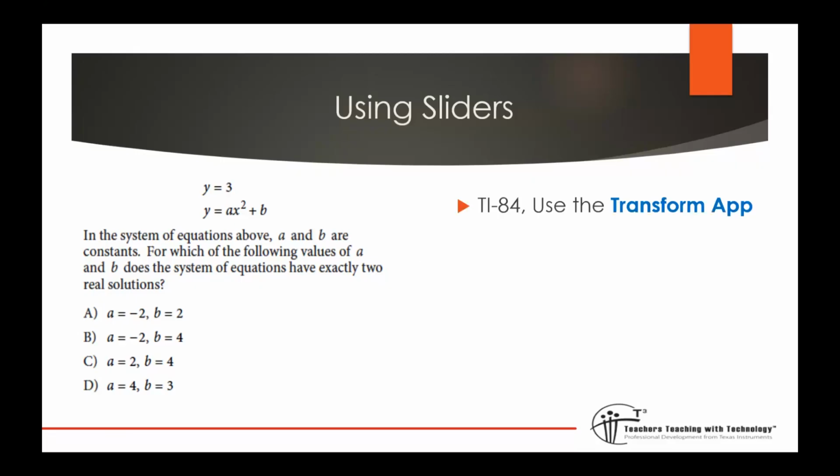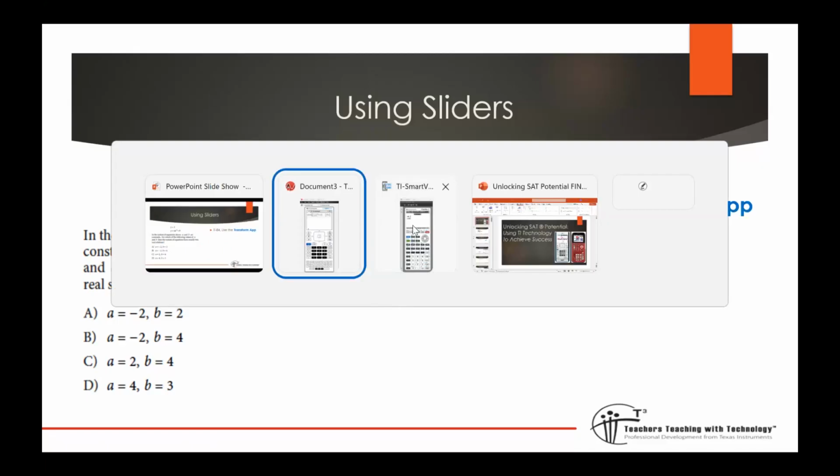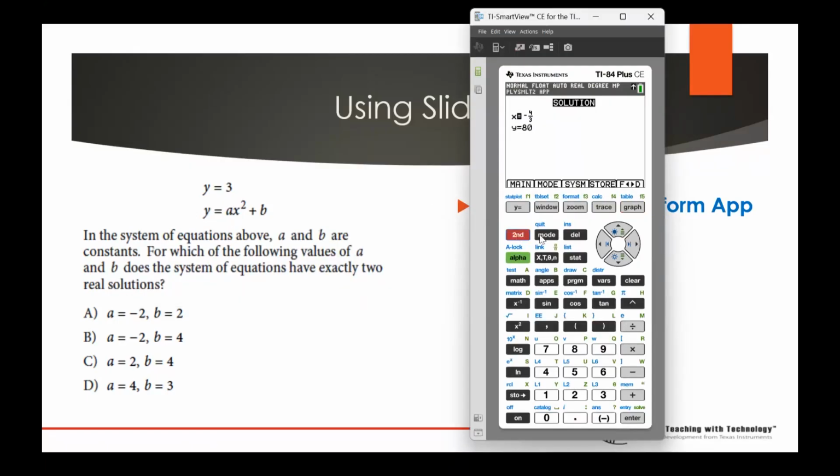So in the 84, we have to use another app, and that is the Transform app. So let me pull up my 84. And I'm going to quit out here, and I'm going to go into my list of apps. Oh, let me quit out the app I had before. And again, this is one of those, if you arrow up, you'll get there quicker. The last app on that list is Transform, and it gives us this nice screen, and really it gives us some information, but we just want to press any key.